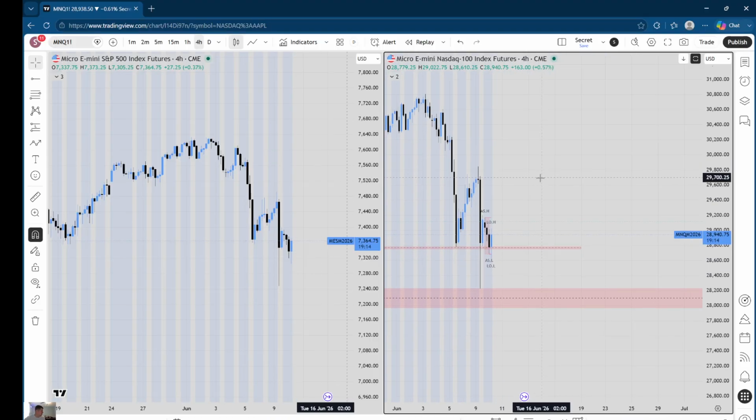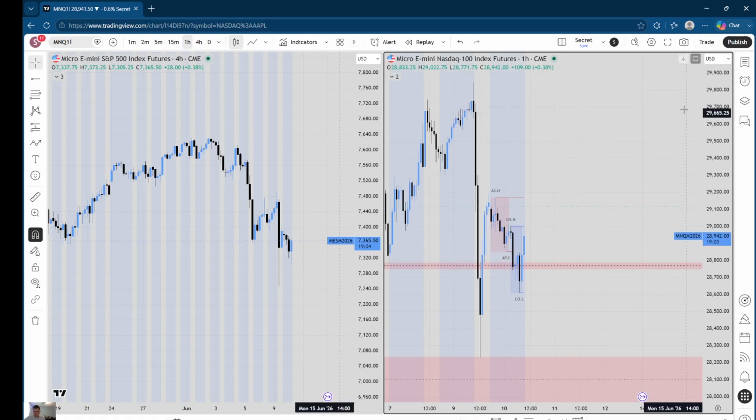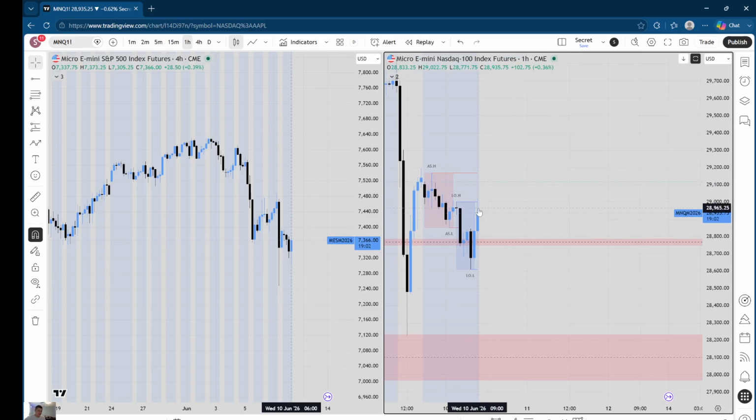Remember I was telling you about highs and lows? Look right here. We're just making lower highs, lower lows. So the 4 hour is bearish, and then the 1 hour, you see how it's pushing up here? It doesn't mean it's bullish yet. For it to be bullish, it has to close above a high.